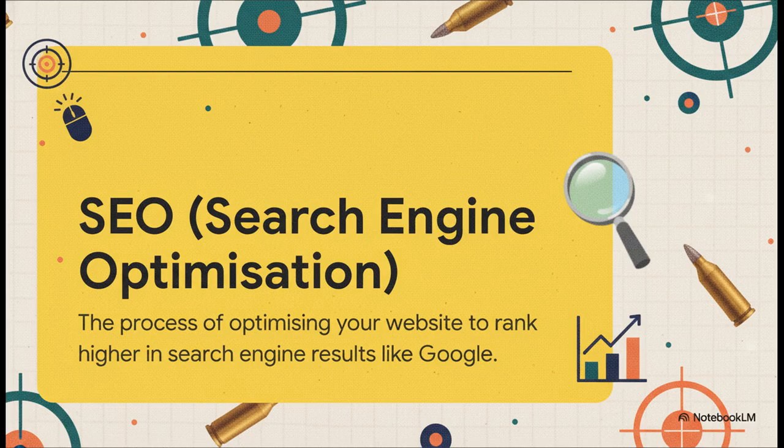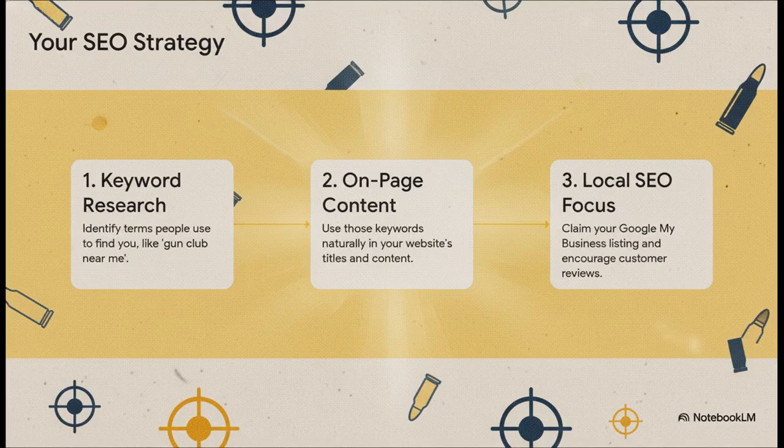Simple as that. And you can really break it down into 3 pretty manageable steps. First, figure out what terms people are actually typing into Google. Those are your keywords. Second, make sure those keywords appear naturally throughout your website. And third, master local SEO by getting your club listed on things like Google Maps. It's a process, but it's a very achievable one.